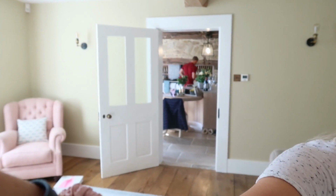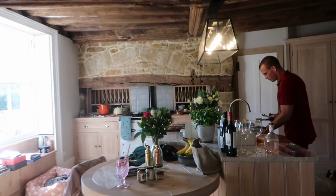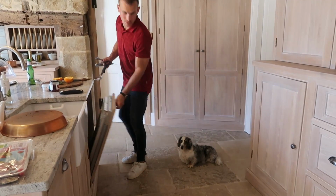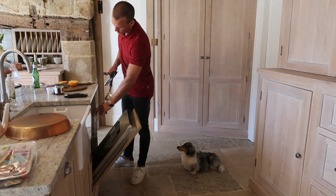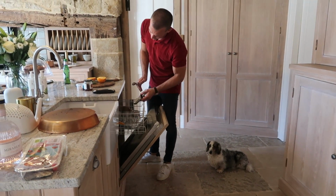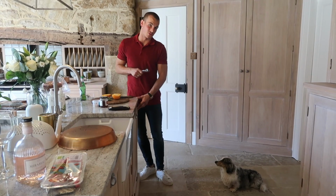Charlie is busying away in the kitchen, cooking a Sunday roast. Everything's in the Aga at the moment, so can't really see much action. He's got a little sous chef down there. Yes, I like to help my daddy. And hope that things fall on the floor. Yes, and if they do, Daddy, don't worry, because I will help you clear them up by eating them. I'm a much better Hoover, a much better vacuum than Dyson.